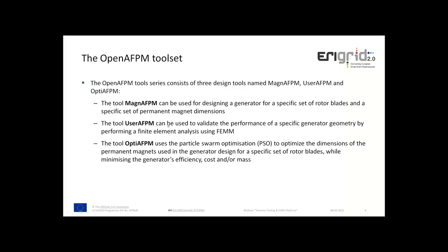Then the UserAFPM tool essentially performs a complete analysis of this generator using FEMM, the simulation software, as it would have been done in a test bench. So the user is able to rotate the generator at specific rotational speeds, and apply different currents. So this is the part that could be validated experimentally in the NTUA labs, which have been some of the transnational access projects that we've done in previous years and editions of this program.